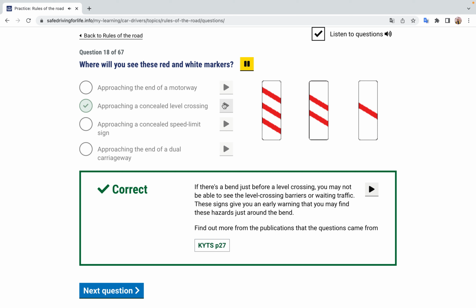Where will you see these red and white markers? Approaching a concealed level crossing.